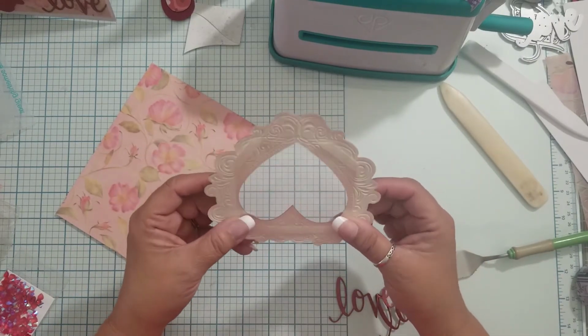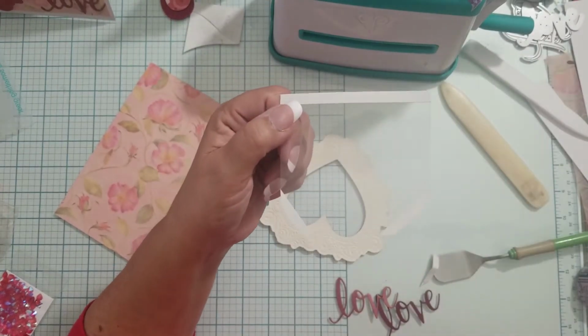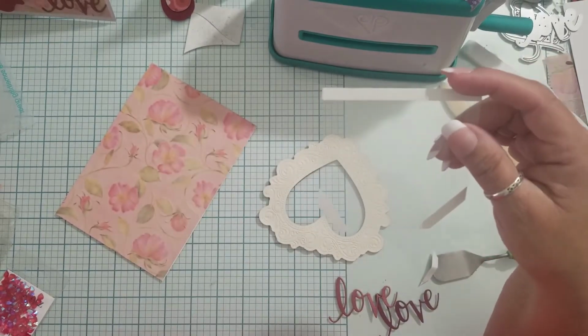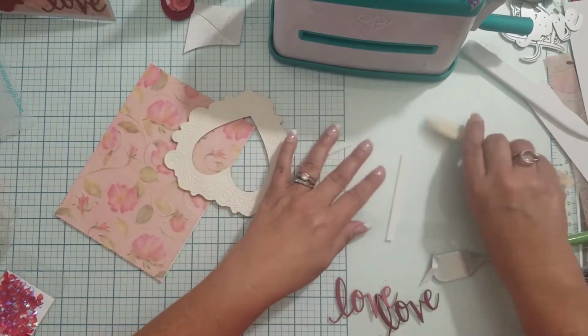And when you're putting your tape on, guys, don't be me. Pay attention to which side you're putting it on, because I ended up putting 2 right, and then I think it was this one I put on the wrong side, so I had to peel it off and put it on again. So learn from me. But anyway, I have got this down.